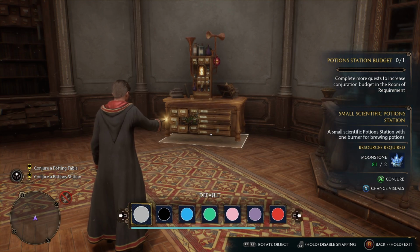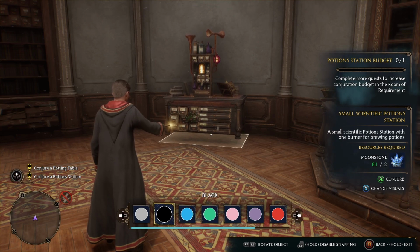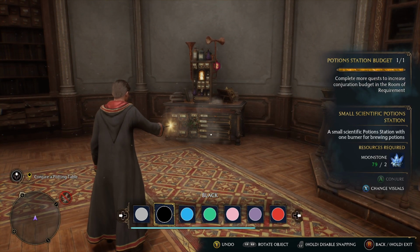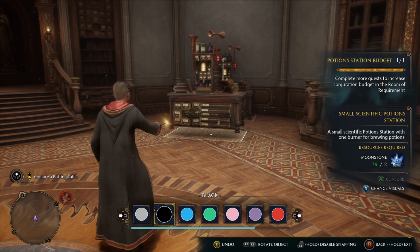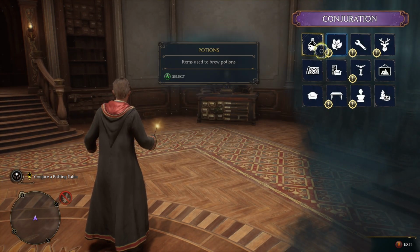Wow, okay. They've really gone overboard on being able to do things in here. I think I'm going to go for the black aesthetic. It's got a bit of a steampunk vibe to that, so I'm going to go with that. Nice. I don't think I need to change the visuals. Oh, I don't want to place 2. So I just press back, do I? Okay. What else can I place?